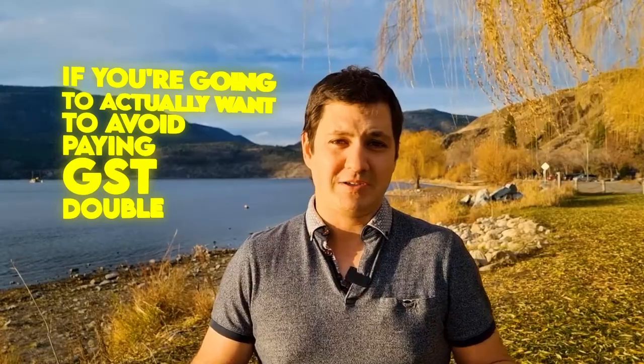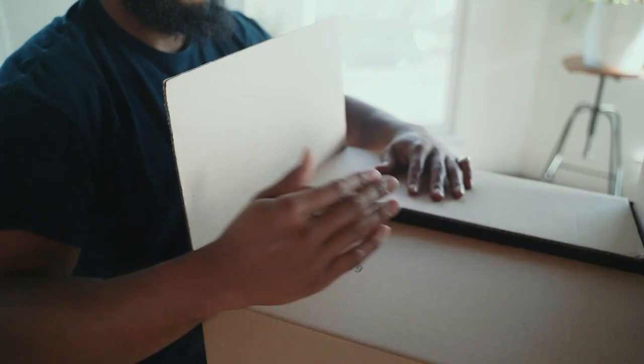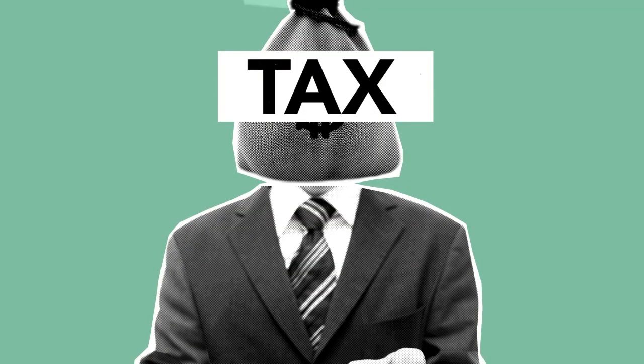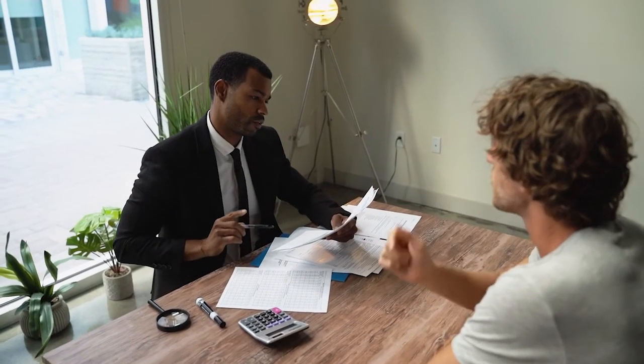If you actually want to avoid paying GST twice, then actually move into the unit or find a tenant and put them in. That way it's no longer an empty unit, it's a used residential exemption, and GST should not be applicable at that time. Of course, this is just one of the many examples you have to deal with when tax law is in play, when you're dealing with a real estate purchase or sale.